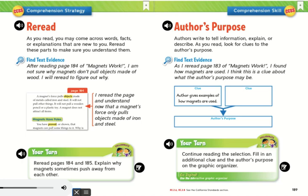Find text evidence. After reading page 184 of Magnets Work, I am not sure why magnets don't pull objects made of wood. I will reread to figure out why. A magnet's force pulls objects made of metals called iron and steel. It will not pull other things. It will not pull a wooden pencil or a plastic toy. A magnet does not attract all items. I reread the page and understand now that a magnet's force only pulls objects made of iron and steel.